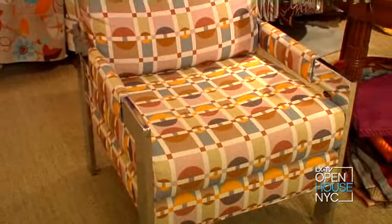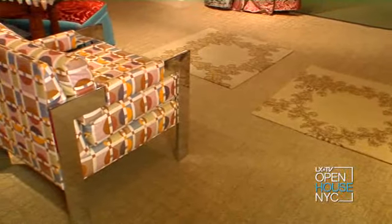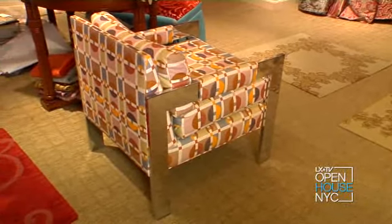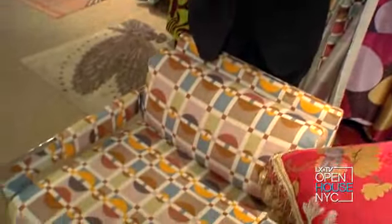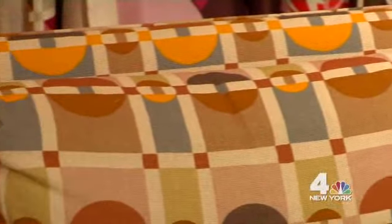Here's an example of a very contemporary chair right here. This phenomenal chair I bought in an old antique shop, but look at the textile we put on it. This textile really rocks. The grays, the orange, the browns really give it a depth that's quite remarkable.